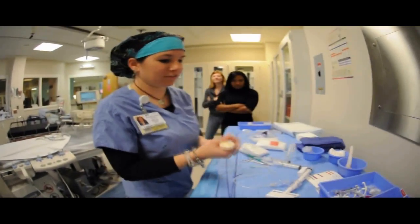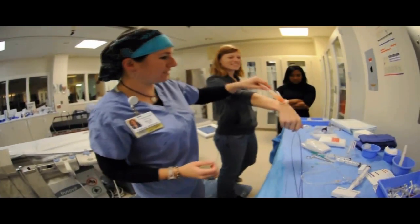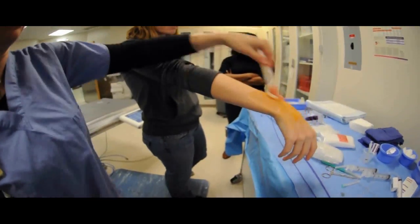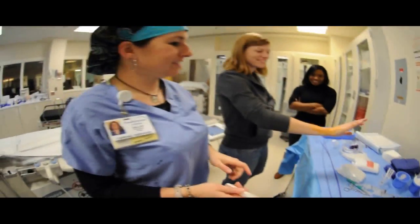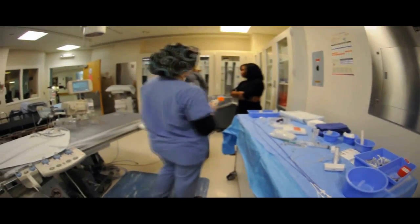These are our prep sticks. Pop them, snap them. And they turn orange. So that's how we're going to prep your femoral artery. The orange tells us where it's clean. It's going to be active up to 48 hours. And we throw them away. Both sides, left and right femoral areas.